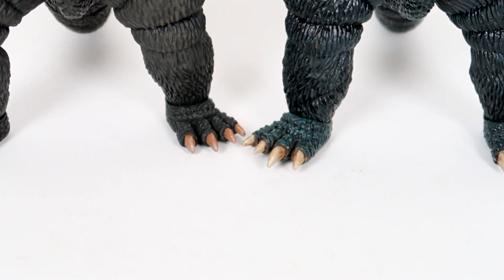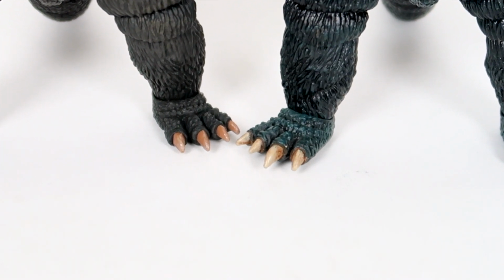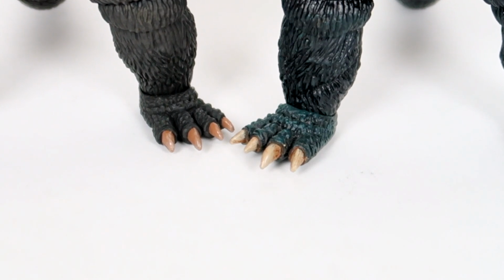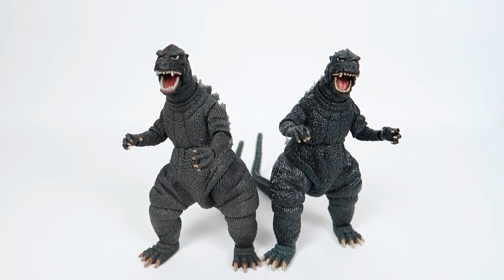This has multiple colors going on. But this is in line with how the nails look, unlike on the original 1985 figure where they barely have a lot of that aging. I mean, it's there, but it's clearly not that noticeable. This concludes the comparison portion of the review.